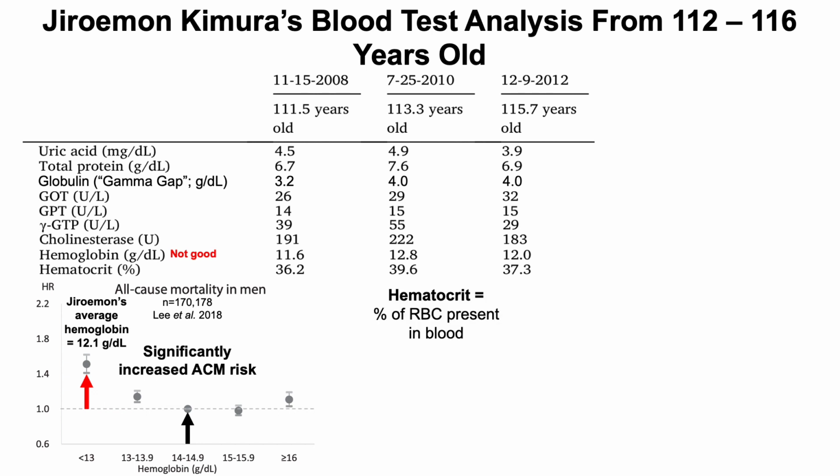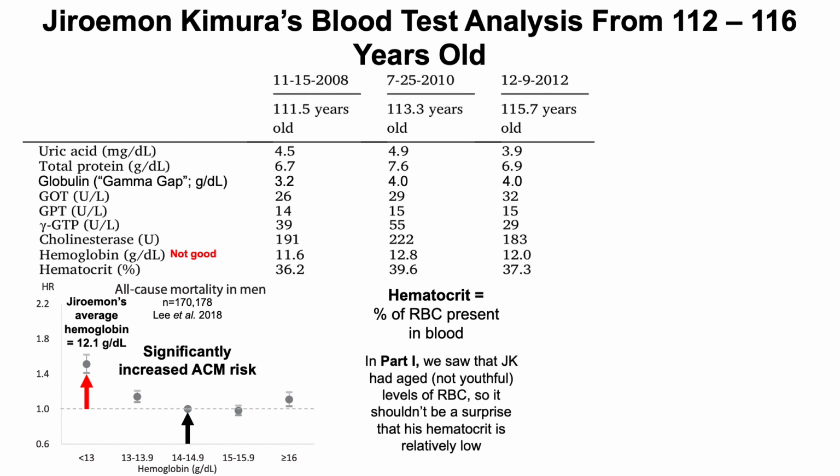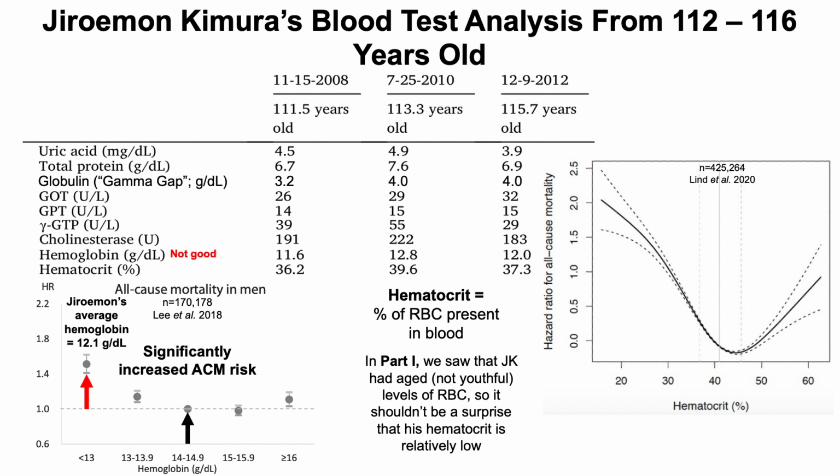All right, what about hematocrit? So hematocrit is the percentage of red blood cells, RBCs, that are present in blood. And in part 1 of this video series, we saw that Jarahimon had aged and not youthful levels of red blood cells, so it shouldn't be a surprise that his hematocrit is also relatively low. Nonetheless, let's put his hematocrit data into perspective by looking at all-cause mortality data, which is shown here. So all-cause mortality risk on the y-axis, plotted against the percentage of hematocrit on the x-axis.